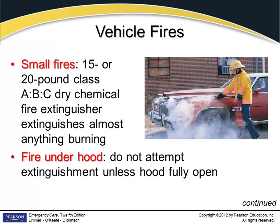When have you ever, in my years of doing this, seen a car fully involved and the hood open? That doesn't happen. Well, once, but the guy was trying to burn it on purpose. Just let the fire department handle it.